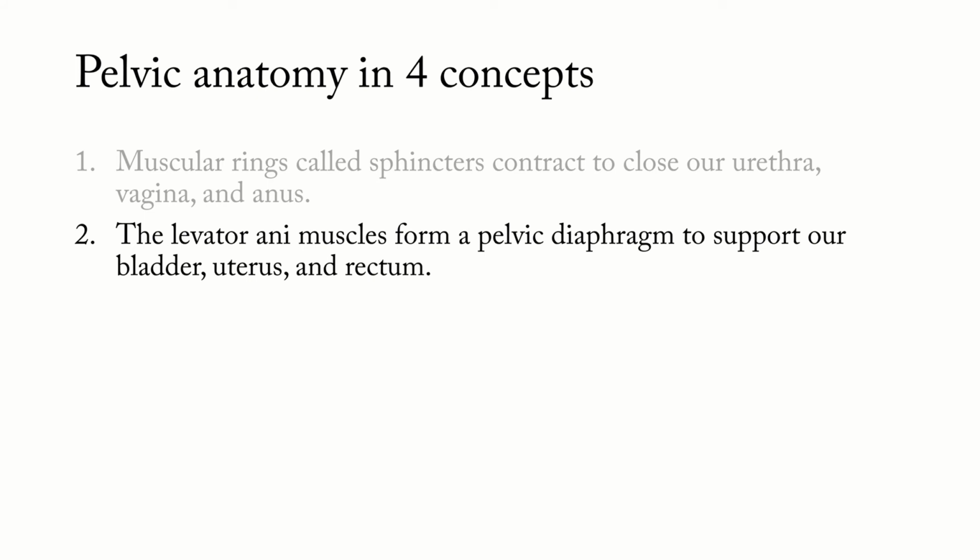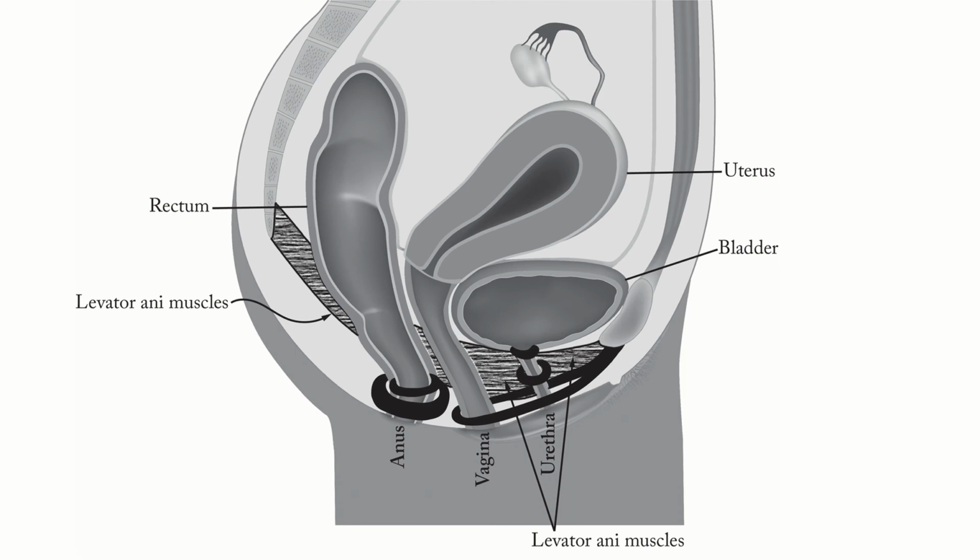In addition, we have levator ani muscles. These are the muscles of the pelvic floor you hear so much about. They form a pelvic diaphragm to support our organs. So you can see that in the simplified view here, where the levator ani muscles are this band of tissue in a sling from front to back. But this, of course, is perhaps overly simplified.